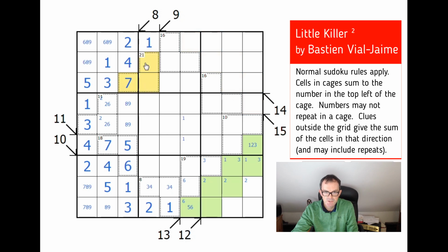Maybe I have to use this 21 cage. So these 2 squares have to sum to 14. So that's 5, 9 or 6, 8. Don't see how that's going to help me. But look, this 7, because you can't repeat a number in a cage, the 7 is forced into one of those squares. Yeah, there is something there. So the 7 is in one of these squares.